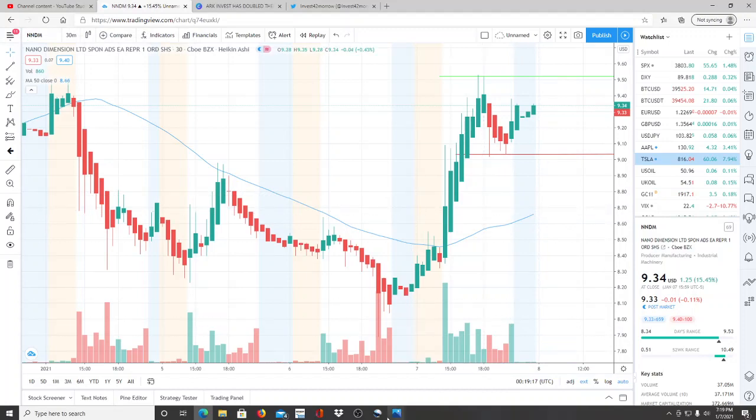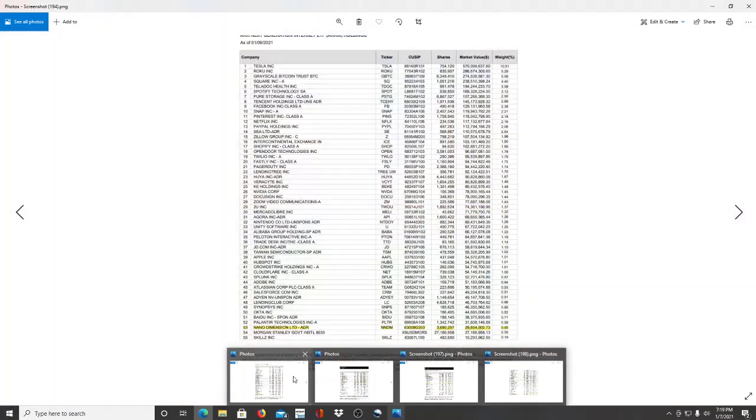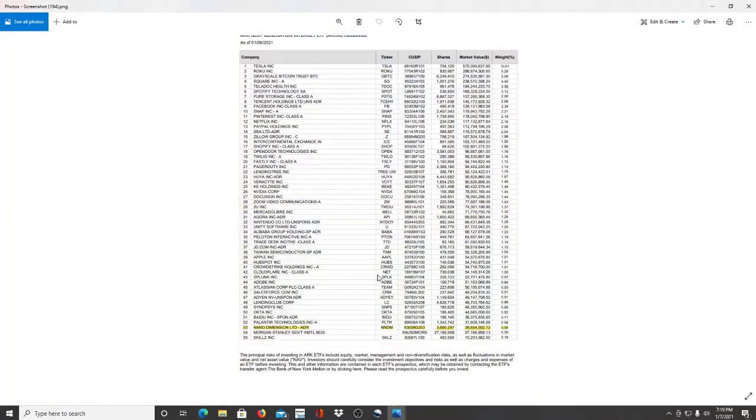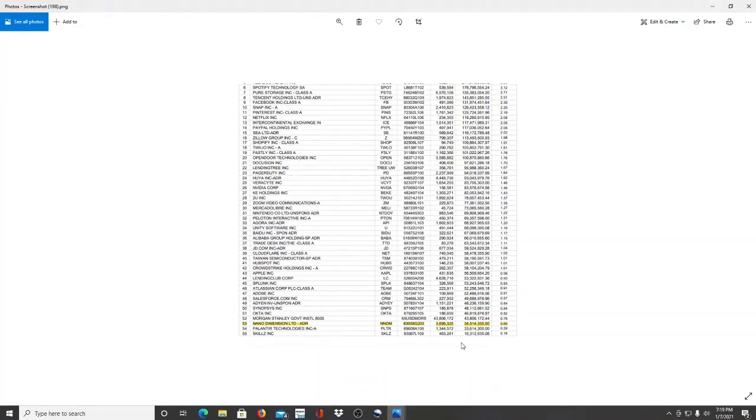Let's go ahead and look at ARK Invest, how they've increased their stake in Nano Dimensions. So this is ARKW yesterday, and they had 3,690,000 shares, right? So from yesterday to today, they went up by 5,000 shares here, to 3,695,000 shares. I'm excluding the hundreds place because I just want to talk about this as quickly as possible and get to the points. But very interesting.